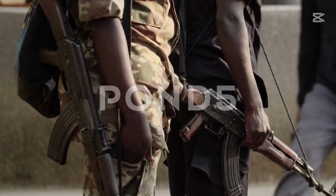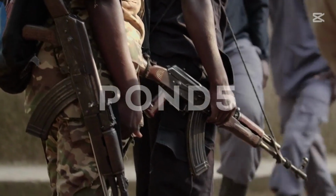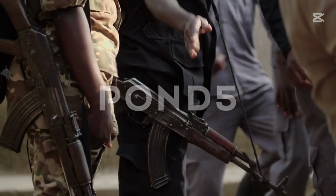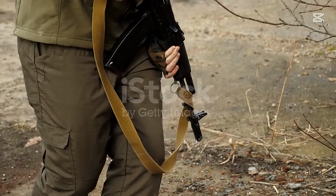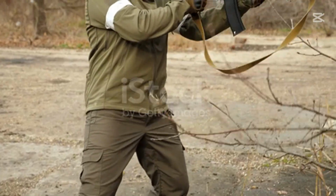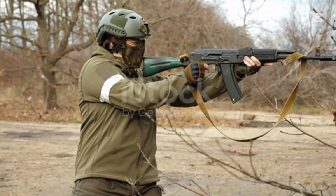Global impact and symbolism. The AK-47 and its variants became more than just weapons. They became symbols of revolution, resistance, and global conflict. The rifle appears on flags, currency, and political posters.